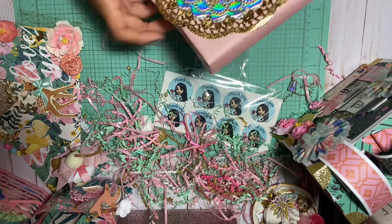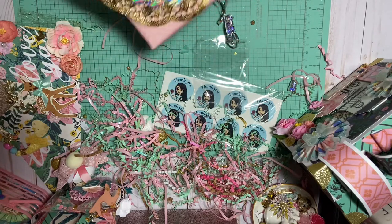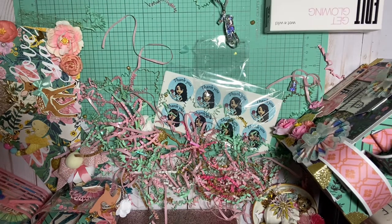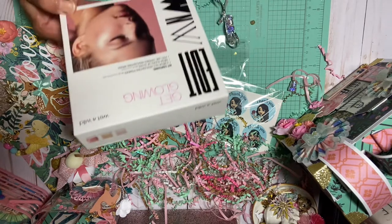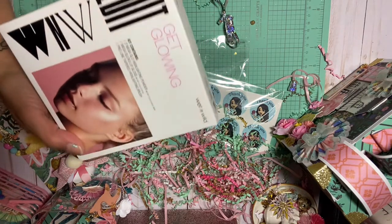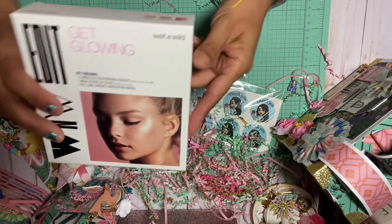I don't want to mess the doily topper up. I want to reuse it. Ooh, Get Glowing 2 Mega Glow Highlighting Powder, Mega Slicks Lip Gloss, Pro Line Tapered Highlighting Brush. Wow, girl, you just hooked me up with the makeup. That is so cool.